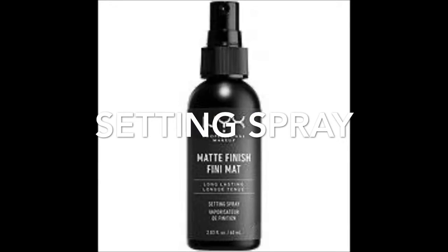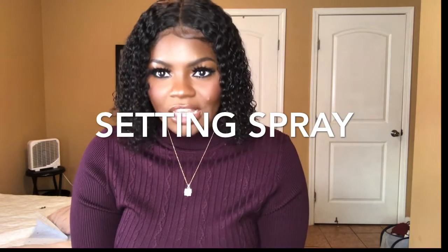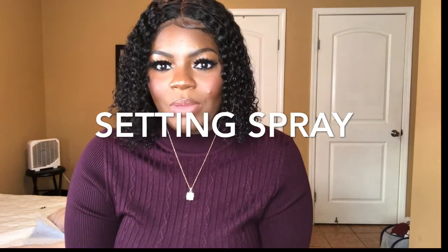Next thing I would say you definitely want to make sure you have in your beauty bag is a setting spray. You need a setting spray to make sure that you're setting your makeup. Like, it needs to be set. Even though you set it with powder, you definitely want to set it with a setting spray as well.